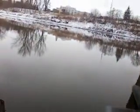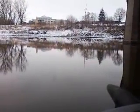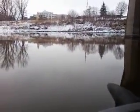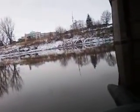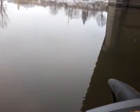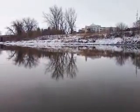And today is, I believe, November 27th. November 24th. Snowed a couple of days ago. Snow came late. Normally it's snowing by now.